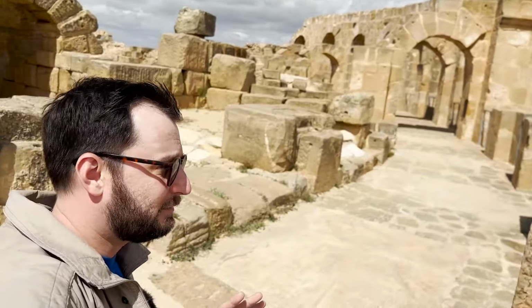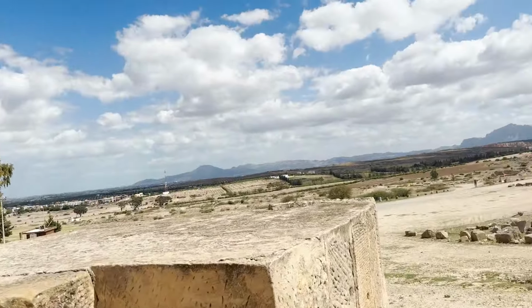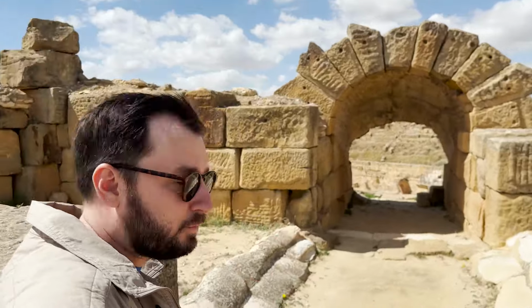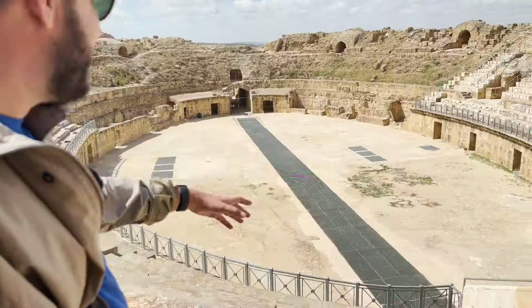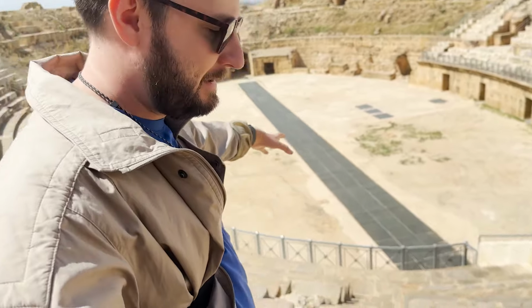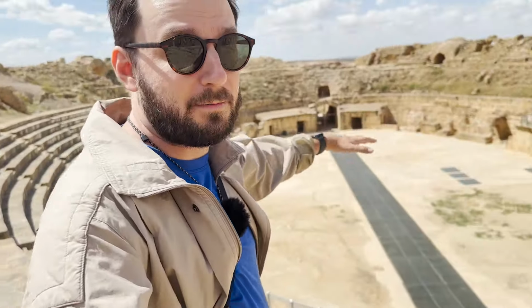An interesting fact about this amphitheater is that because of the way it was built, it is able to survive to this day. If you look this way, you can see that the ground is maybe a foot or two below this. But then you walk to the actual stage of the amphitheater, and this all survives. And that is because this was all covered up underground.